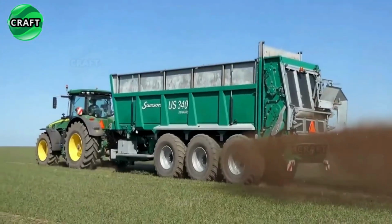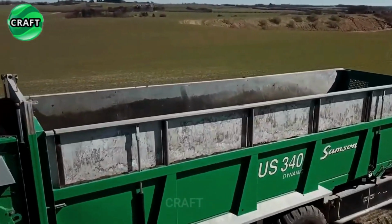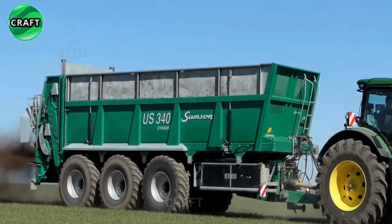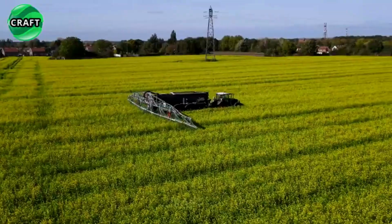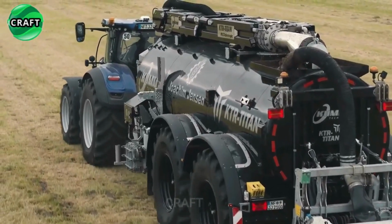Over the 75 years of its existence, Samson has gained trust and popularity among farmers by offering innovative solutions to improve soil quality and increase yields. The unique tanker KTR Titan is specially designed by ingenious developers to apply slurry and other liquid, semi-liquid fertilizers to agricultural fields.